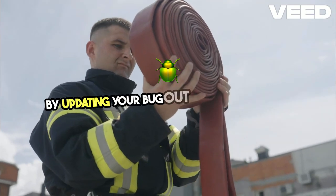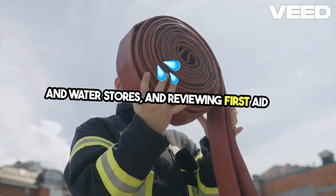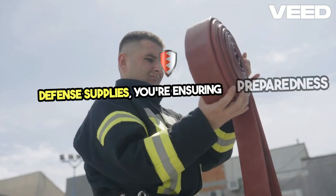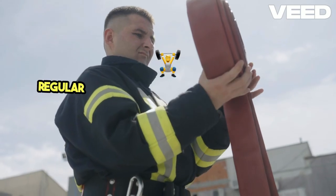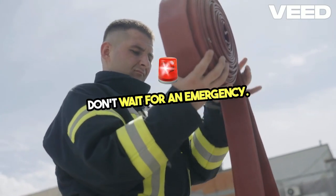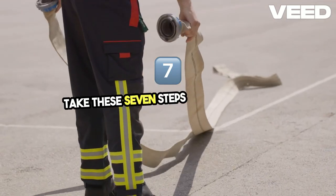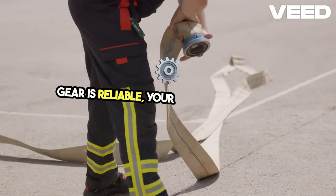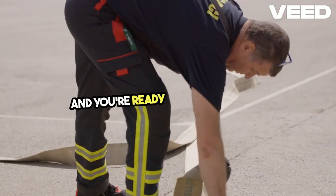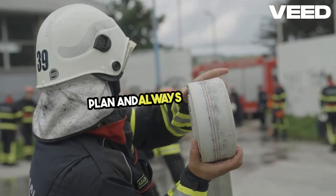By updating your bug-out bag, rotating food and water stores, and reviewing first aid and defense supplies, you're ensuring preparedness for any disaster. Regular maintenance keeps your survival plan strong. Don't wait for an emergency. Start your spring survival cleanup today. Take these 7 steps to ensure your gear is reliable, your supplies are fresh, and you're ready to face anything. Be proactive in your survival plan, and always be prepared.